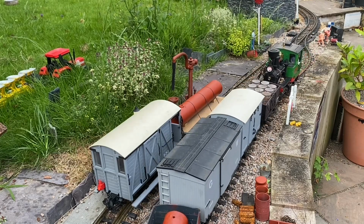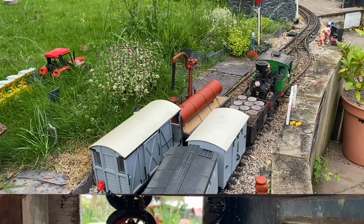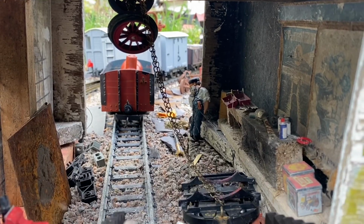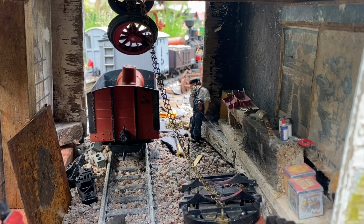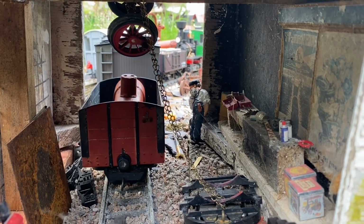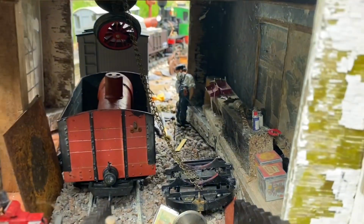The wagon is put into the workshop and left there. Apologies for the slight shakiness of the camera work here. It was handheld while I was also driving the loco.